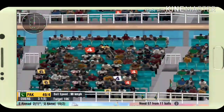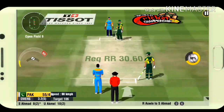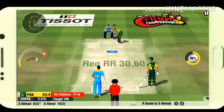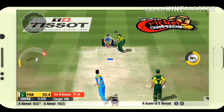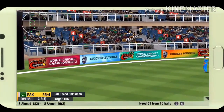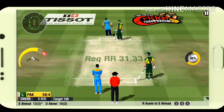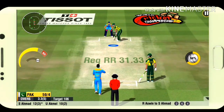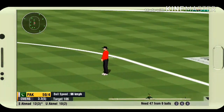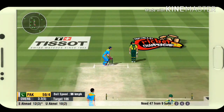Oh, what a shot. The crowd has gone mad. That was a huge six. What a powerful shot. He goes for the big one. The ball races away to the boundary. That was spotted so quickly by the fielder. What a great effort in the field.